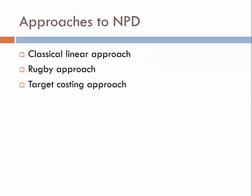Okay, all right, so now let's talk about the different approaches to the new product development process. There are three key approaches. The classical linear approach is one. With this approach, the different stages of the new product development process, which we'll talk about in a bit, take place in a linear or sequential fashion. So, for instance, we first have the idea generation stage, then screening, and so on in a sequential fashion.